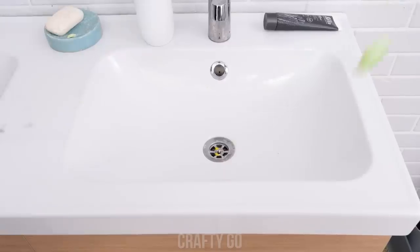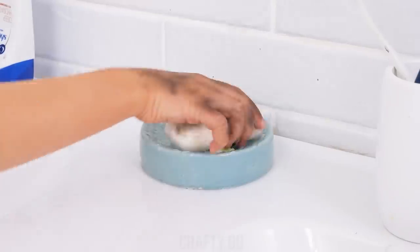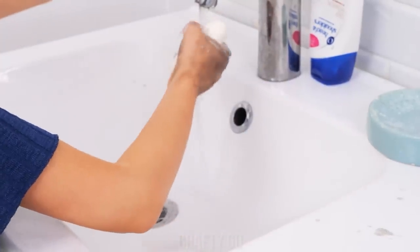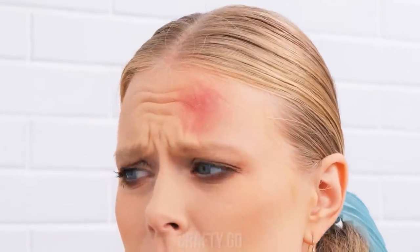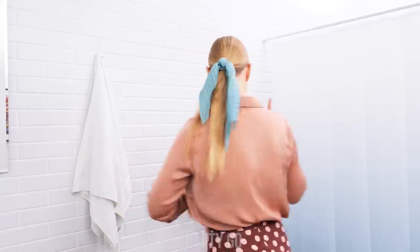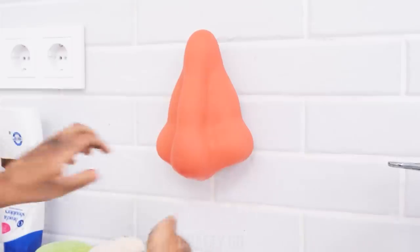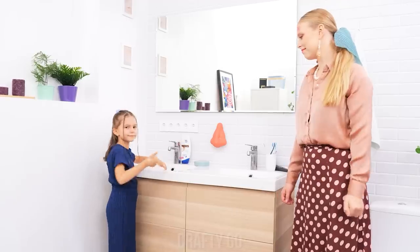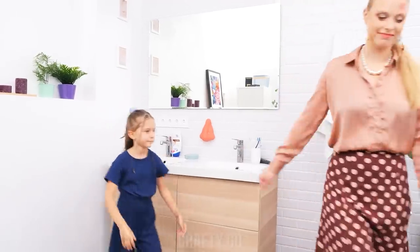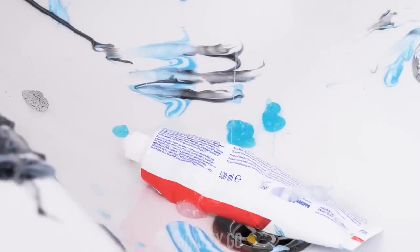High five! Just washing my… Oopsie! Let's try again! Ow! It hurts! This won't do! I know! Let's use a soap dispenser! Wow! Let me try! It's so fun! Nice! Great! Let's go, dear! Yeah! Toothpaste Kingdom!